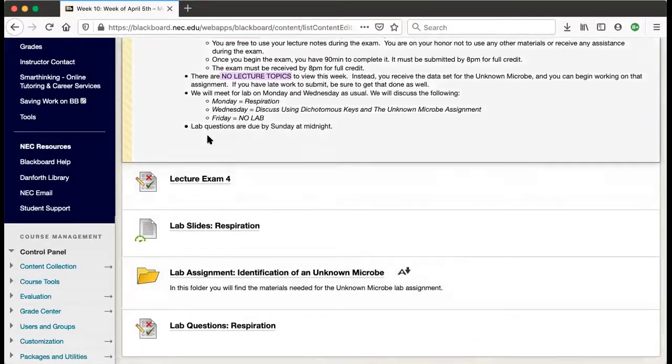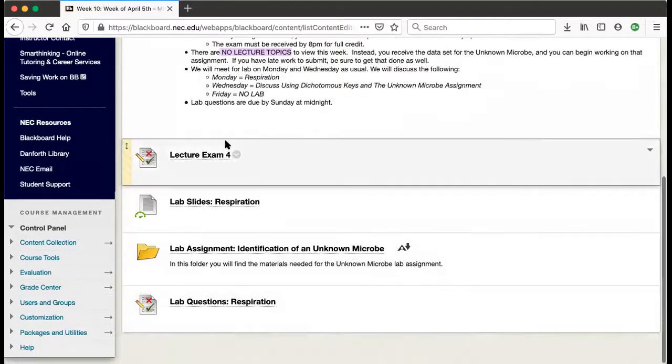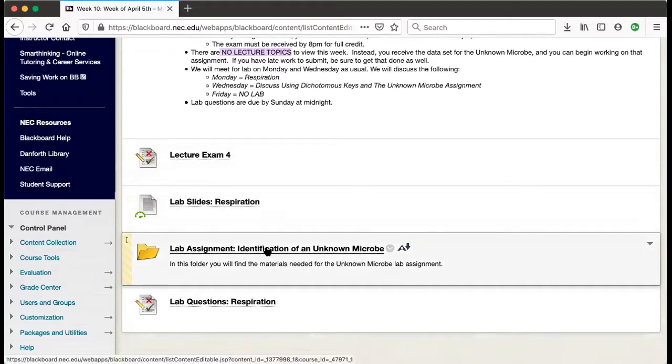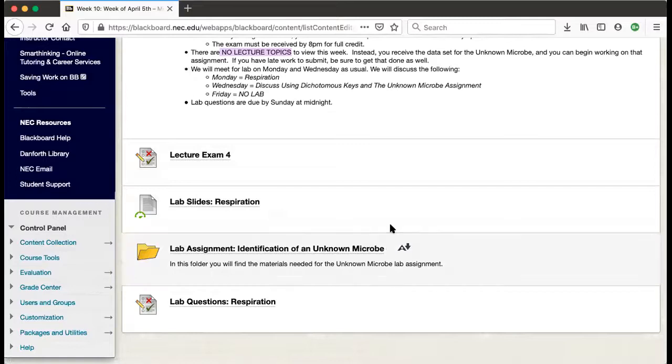If you scroll down in this content folder for this week, of course, here's the lecture exam. Here are the slides for the lab. This is a folder that contains all of the documents that you'll need for the unknown microbe assignment. But again, we're going to talk about that on Wednesday, so don't worry about that right now. And here is the lab homework for this week.